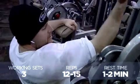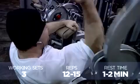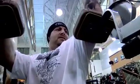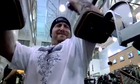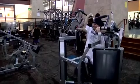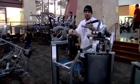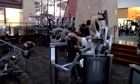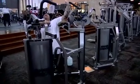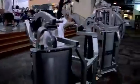And I like to start off with using a preacher bench every now and again because it really helps isolate the biceps. When you're fatigued, the body will naturally try to cheat by using other muscles, but the preacher bench actually prevents this, so you're really able to isolate the biceps. And also by doing one arm at a time, it prevents the dominating or the stronger arm from overcompensating for the weaker arm.